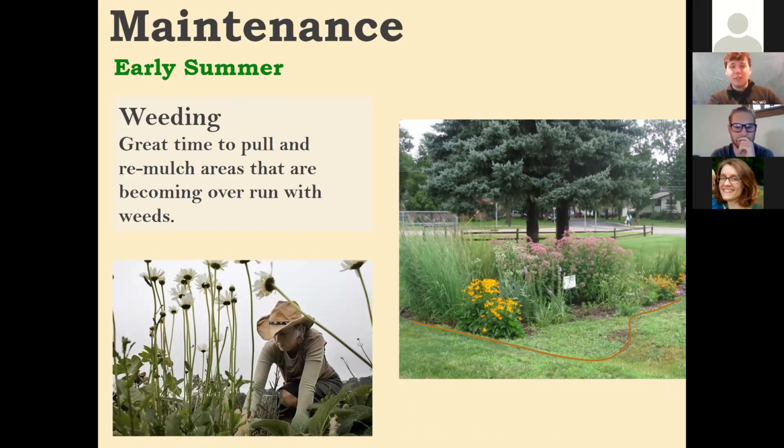So you can see an example. It looks like this picture shows where the original design or original edge used to be, and that turf really can encroach. That's what's great about what Brett was saying about hard edging, hard borders, because the better border you have, the less you have to worry about that turf encroachment, which is sometimes one of the trickier weeds to tackle because it gets so thick and difficult. So right away in the summer, you'll probably have to start weeding and remulching, if there are specific areas that you know you can target.